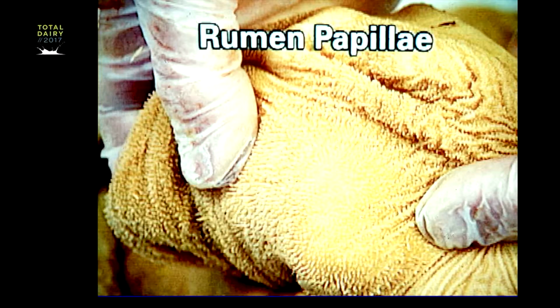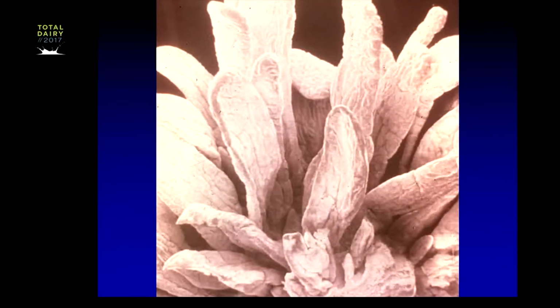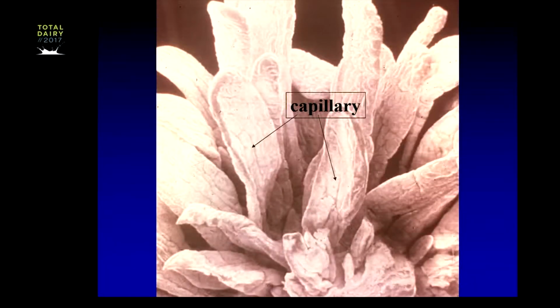This is what the rumen looks like on about a 4-week-old calf, where you have a little bit of papillae development. What I want to focus on are these papillae, which are classically termed finger-like projections that grow out of that smooth wall of the rumen. Hopefully you can see that they are lined with capillaries, and there's just a couple cells of epithelial tissue over those capillaries. So the ability for the end products of microbial digestion, primarily VFAs, to get absorbed there is really quick.